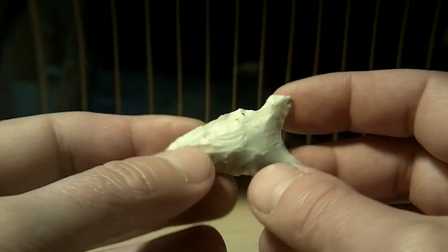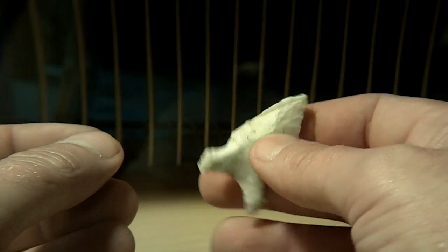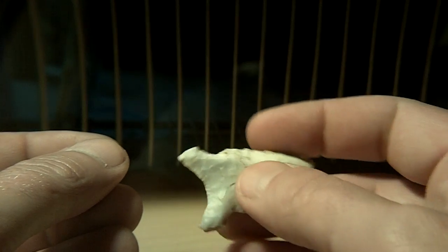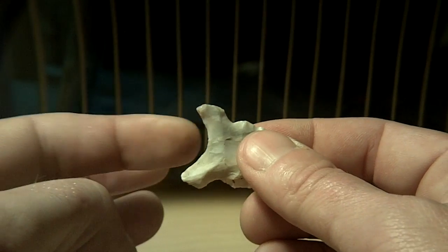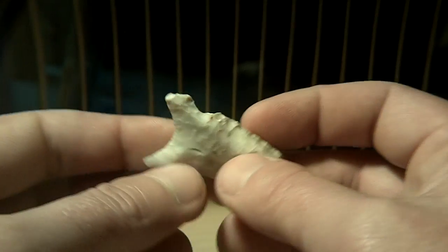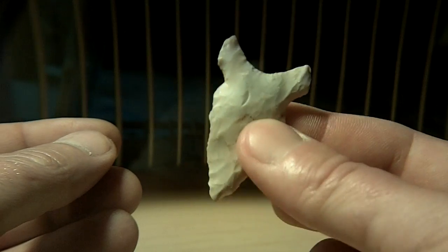Another one is this, just because it was my first whole Graham Cave. It's not real big. This ear here is translucent. But I was happy with it.